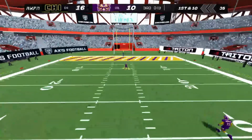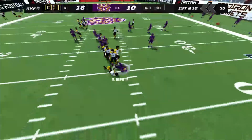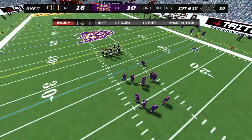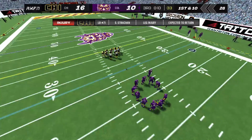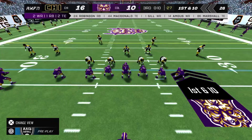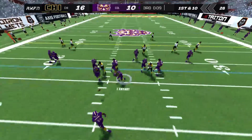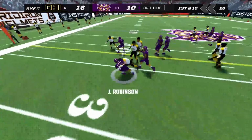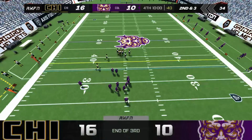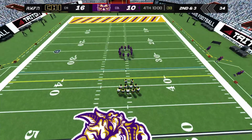Lewis boots it. Number 46 catches the kickoff. This is a good position for offense to be in. It's a one-score game, and they've got a good opportunity to go down the field and get some points. There looks to be an injury down on the field. That brings us to the end of the third quarter. The away team out in front, 16-10.